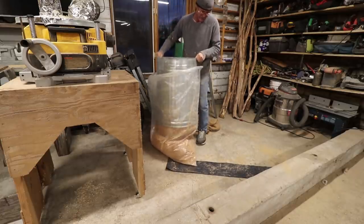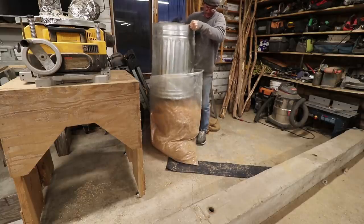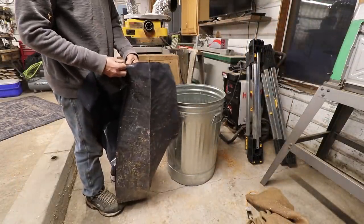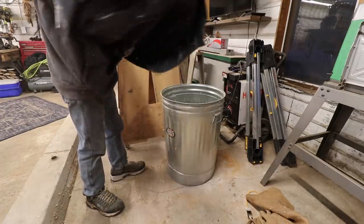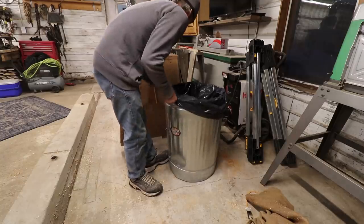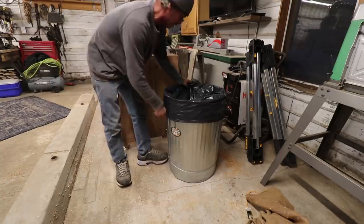That should be okay. This time around, I'm going to see if one of these bags will fit in here. Be easy to pull it right out. It's full.